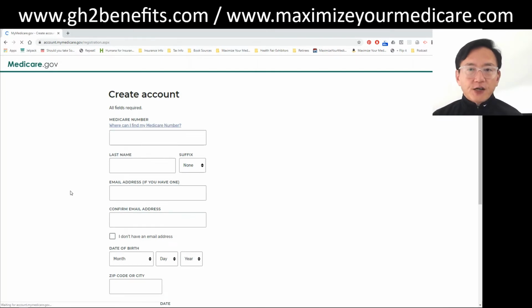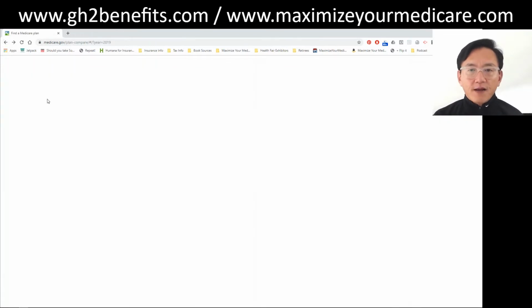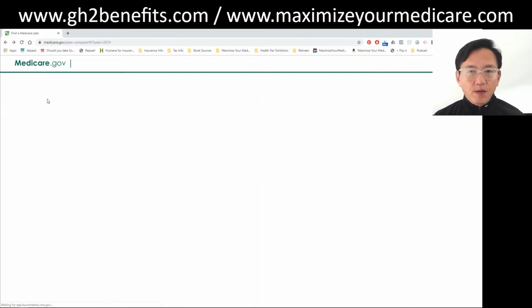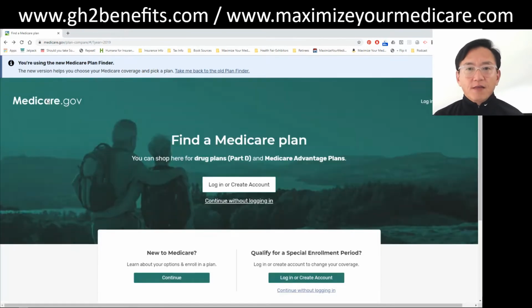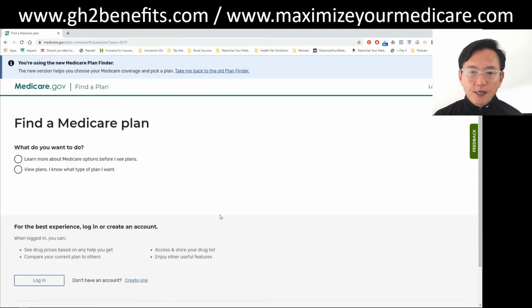If you wanted to create this account, you're going to be sharing this private information. And that's okay for today if it's only for your own private use. But not necessarily for me. This is my opinion. Because of the data privacy matter alone, I don't necessarily want to be putting my prescription information in there. So what we are going to be suggesting for 2020 is that we just continue without logging in. And here's the next step.